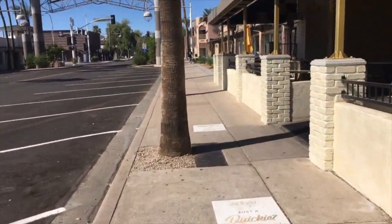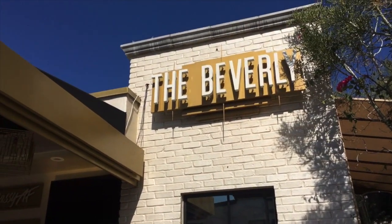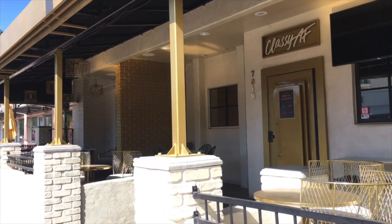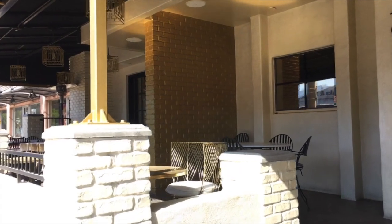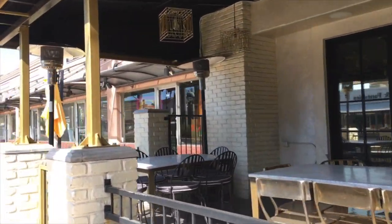And then this is the Beverly. Let's see if I can get a shot here of that. It is a really swanky, brick walls, cocktails, cool little bar and restaurant. Although they have outdoor seating here, I rarely see anyone sitting out on it. But the inside's really cool.